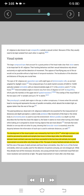While high contrast cues could be perceived by adults and nymphs 2 hours to 3 days old alike, the differentiation between lower contrast cues was much less successful in the 2-hour-old animals, but a great improvement occurred after only 3 days of life. The eyes of newly hatched animals are less than half the size of the eyes of adult animals and have fewer ommatidia.